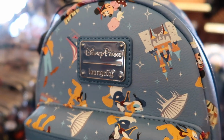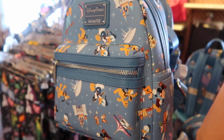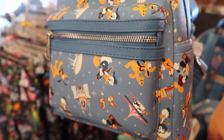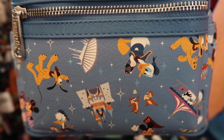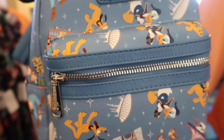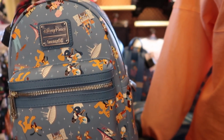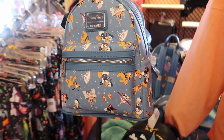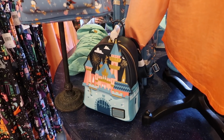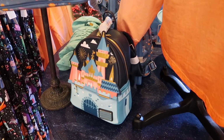We also have a Loungefly mini backpack with the Park Life print. So awesome. These are so cute. Although I don't like that sometimes they're upside down. So you have to really find one that has like, you know, the best amount of print for you. We still have the Loungefly Castle backpack. That one's really popular. Everybody seems to really love that one.